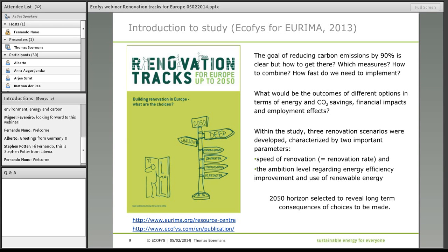And this of course is an important aspect, because it's impossible to be too fast and too expensive, because then it would not be linked to the natural change in the building stock anyway. But also, if it's too slow, it might happen that the 2050 target is not even reached. And also the second aspect is then the ambition level regarding energy efficiency improvements and also the use of renewable energy. And out of the combination of these 2 parameters, speed and the ambition level, different tracks can be, let's say, described.